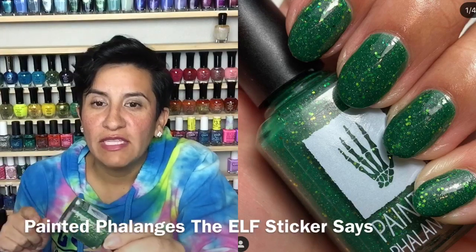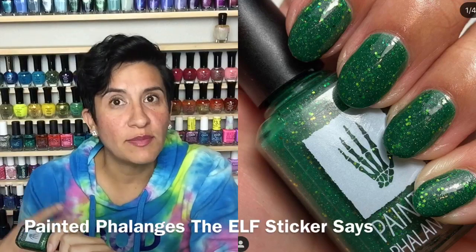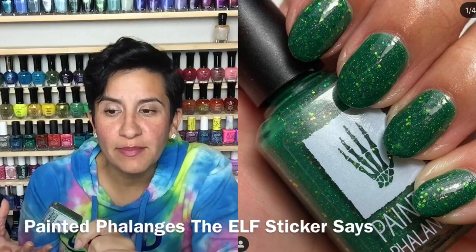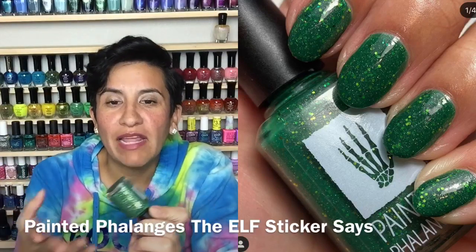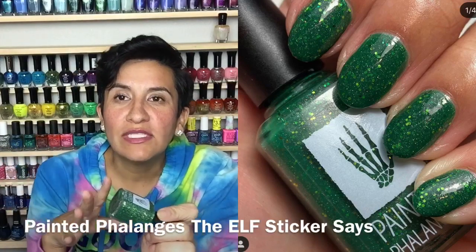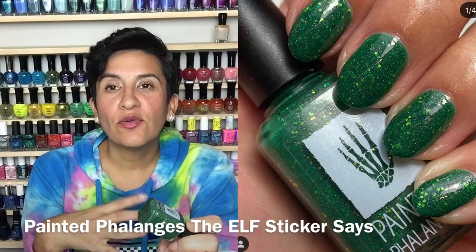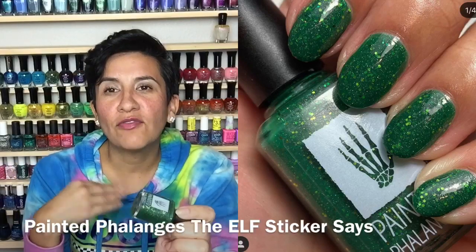I'll link my review of this down below, but I just feel like this was a really beautiful take on a Christmas polish. It doesn't completely scream Christmas, but it is very Christmassy. Had a great formula, 2 coats to get opaque, but I feel like this works for other times of the year as well, which is one thing I did like, because it wasn't, you know, red and green colored only, so you can wear this green during other times of the year. I really loved this. I thought the formula was so good.